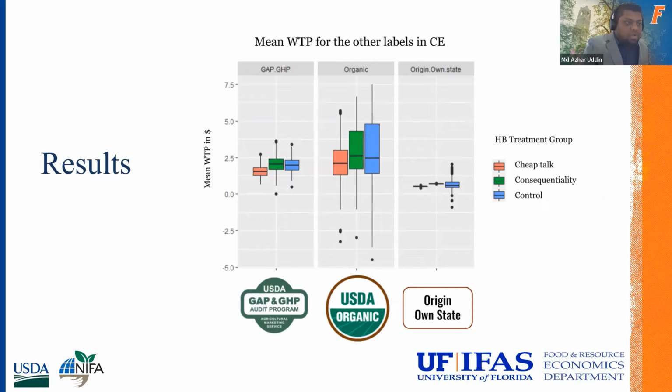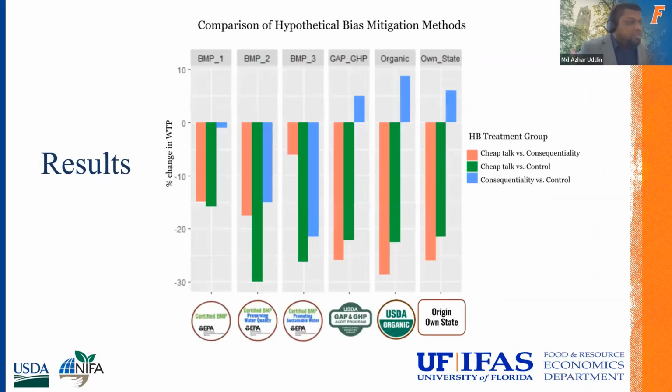So now we'll talk about the differences and significance. For the BMP levels, you can see that cheap talk reduces the bias compared to the control group more, and consequentiality also reduces the bias, but the magnitude of the reduction is much higher in the cheap talk. But if we move to the other levels, you can see that these blue lines represent the consequentiality versus control. When consumers see the consequentiality script, for the other levels in the experiment, their willingness to pay increased rather than decreased. But in cheap talk, for these levels, the willingness to pay decreased. And all these differences are significant except the organic one.